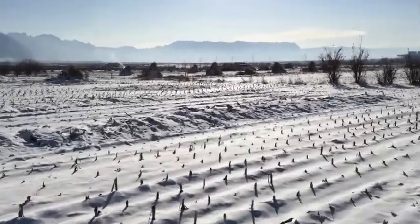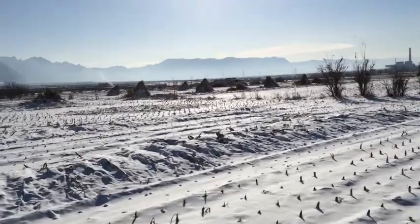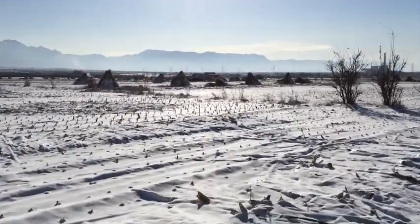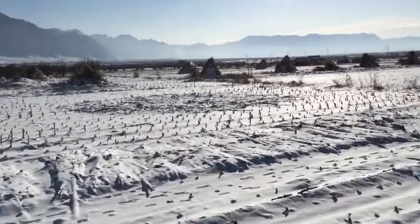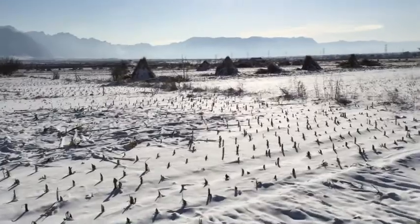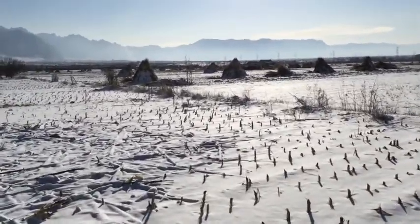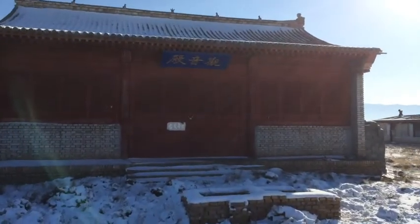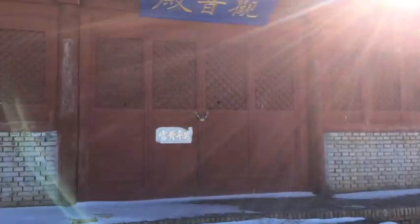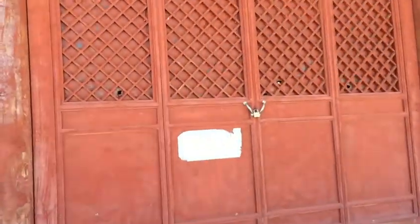So there's a temple off here on the right, and I haven't actually been into it. It looks like it's pretty new, but let's go see what's in it. You have to kind of make these detours across the fields. Yeah, so it says Guanyindian, the Hall of Avalokiteshvara. Nothing here looks particularly old, but I'm going to take a look inside.